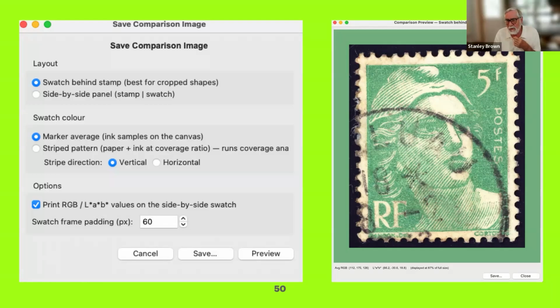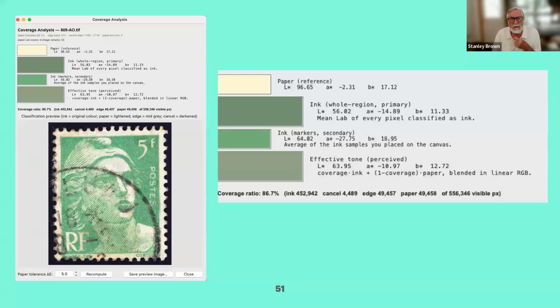If you go to the other one that was actually calculating the coverage, it tells you what the percentages are. However, here you'll notice that we have the ink marker in the third one down and the paper at the top. The other two ink regions have a lot of gray in them. That's because this is a canceled stamp, so it's including the cancellation in here. One of the things I'm toying with right now is using a cancellation lift to actually turn that into a layer and take it out of the calculation. But we'll have to see how well that works.